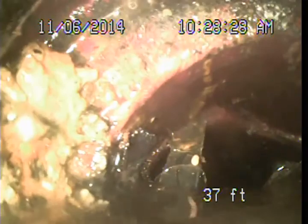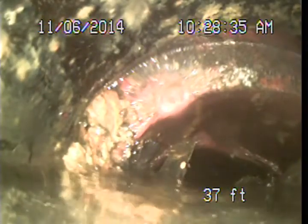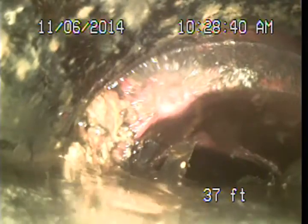But as you see here, we're going to be making a drop downwards. Try and get the camera position here, but you can see this offset connection, and then just down beyond it there's another broken pipe section. And then if we get through this, dropping going downwards, and again, at the bottom of this drop, I see that it's broken again. And this is where I think we're going to get stopped. I don't know if we'll get the camera past this point.